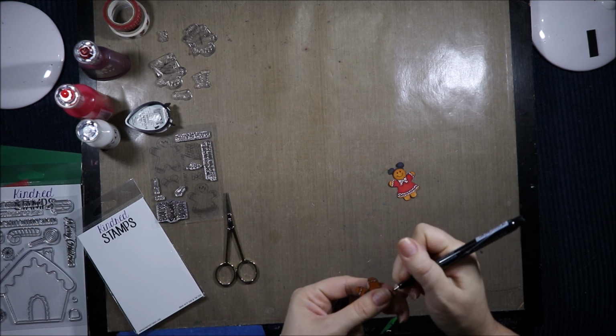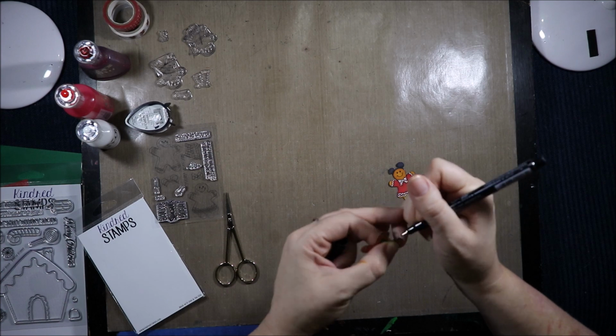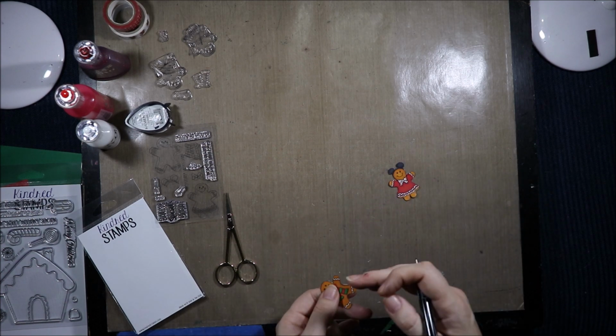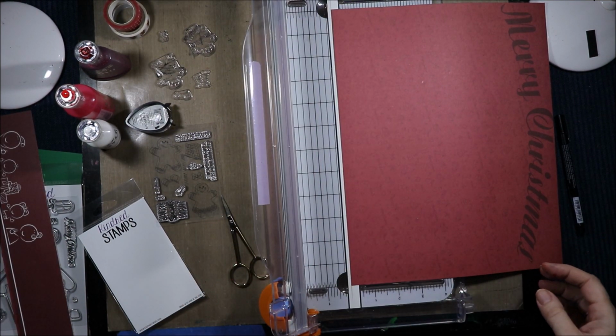I'm just going to attempt to fill in the lines around the edges that have a little bit of white on them. This isn't the best pen to do this with, I should be using a brush pen. I've just trimmed that bottom piece off.